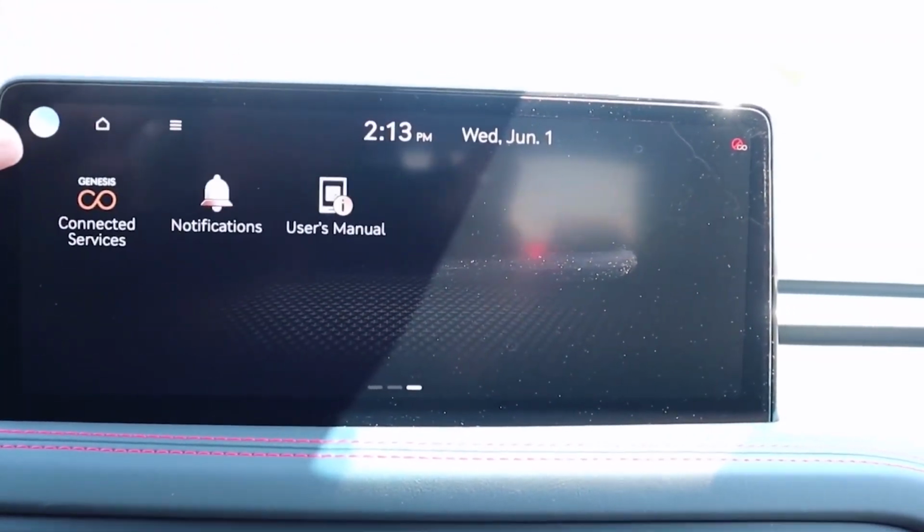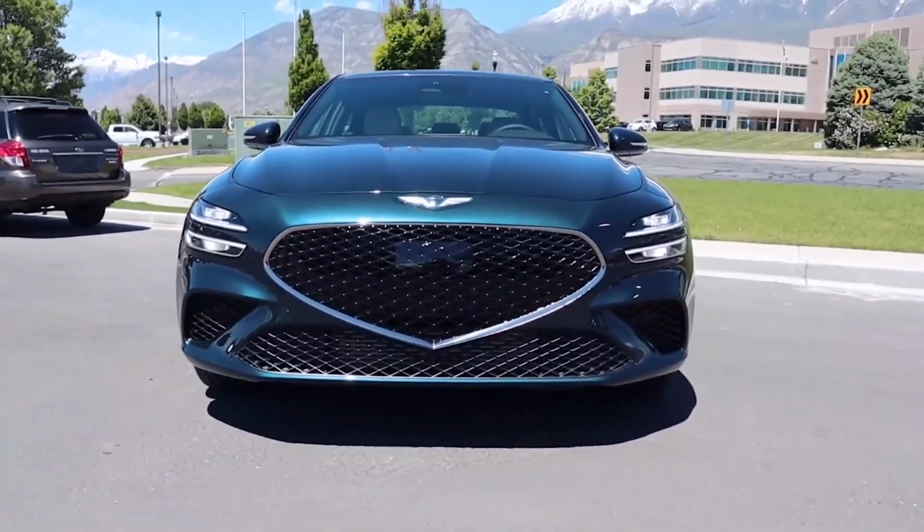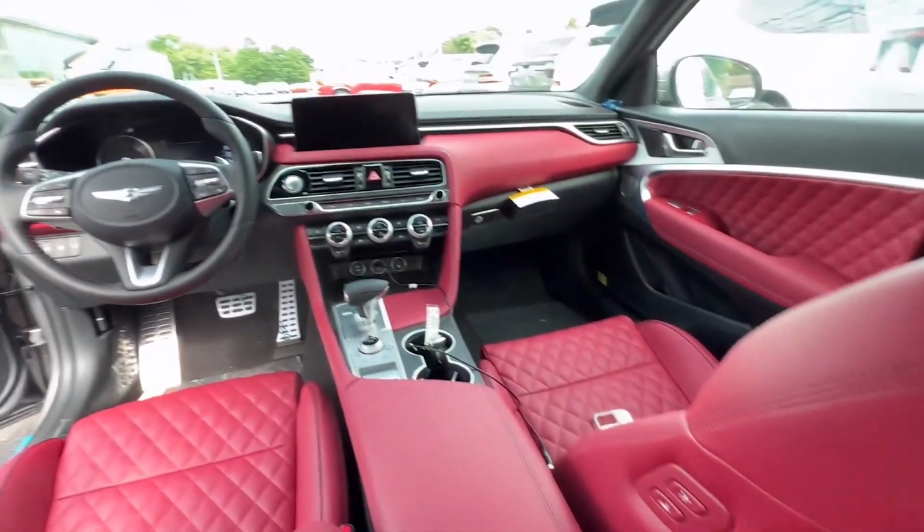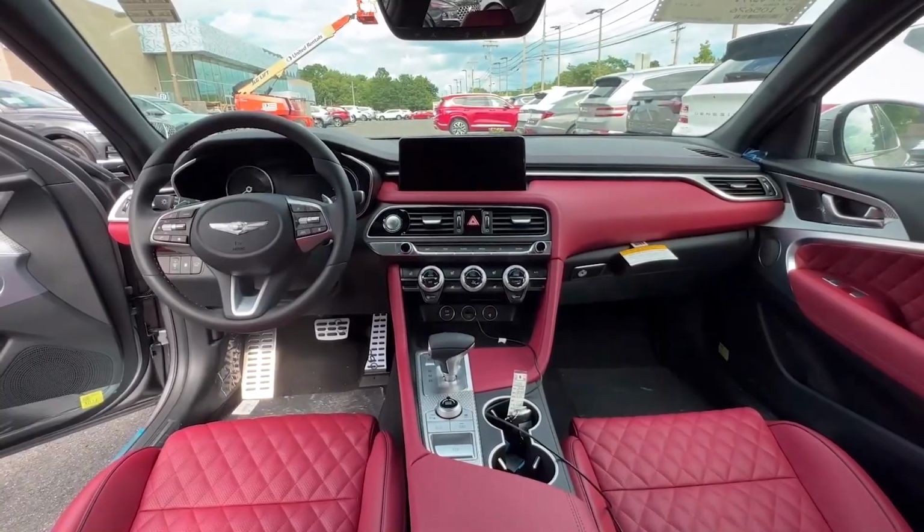although mercifully, you get some proper shortcut buttons for swapping between menus. The G70 isn't particularly practical for a sedan, although the cabin offers a decent number of spots to store and organize small items.